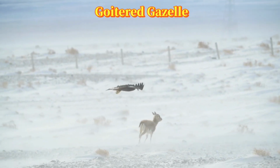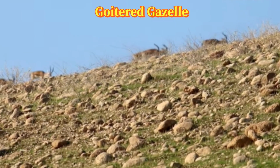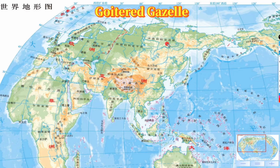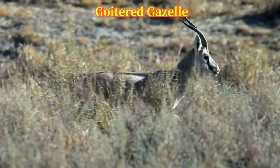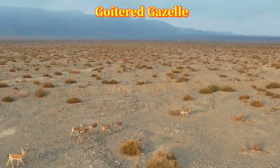As a classic species of desert and semi-desert ecosystems, the Goitered Gazelle inhabits dry, barren areas at altitudes of 300 to 6,000 meters. It is primarily distributed across Central Asia, including China, Afghanistan, Pakistan, Turkmenistan, Tajikistan, Uzbekistan, Kazakhstan, Mongolia, and Iran.